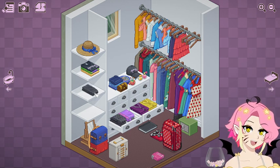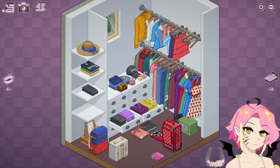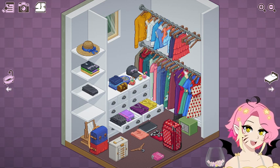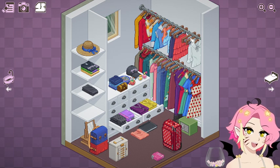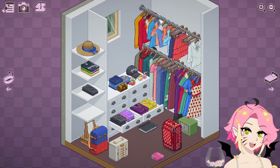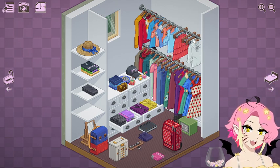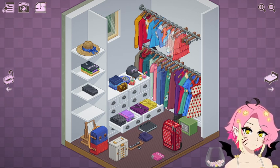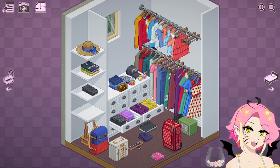Two. Can't fit this one in here. Let's see. Actually, yeah, that can hang up there. It can go down here. That one could go that way. This can be here. This can go on the ground temporarily. This can stay on the hanger, but go over there. This, I'm just gonna follow the floor over. I'm trying to go by length, you know?